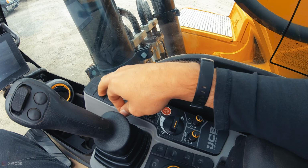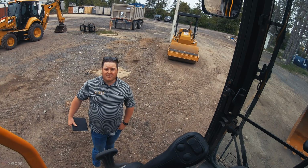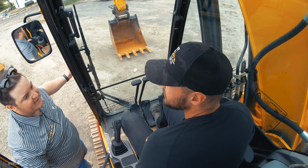Rabbit mode, I'm guessing for track, speed, stuff like that. Yep. And then these are just the joysticks that come with it then? Yeah, absolutely. Those come stock. Nice. I'm not sure if the auto is set right now, but you can go ahead and set that up.